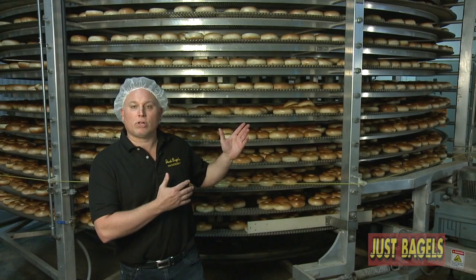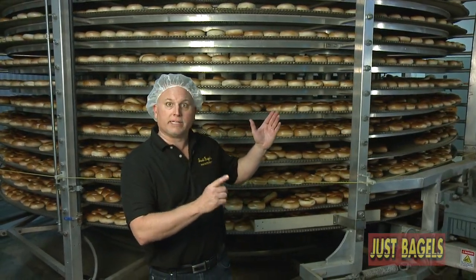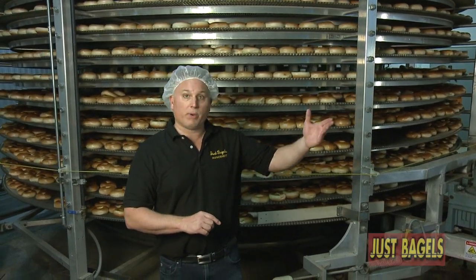This is a spiral cooling conveyor, obviously filled with bagels. What happens is, after they come out of the oven, we can't pack a hot bagel, we need to cool it down. So it travels through the facility to this final destination, where all in it's about an hour of cooling. This way we can then pack a bagel at room temperature before it goes into the freezer.